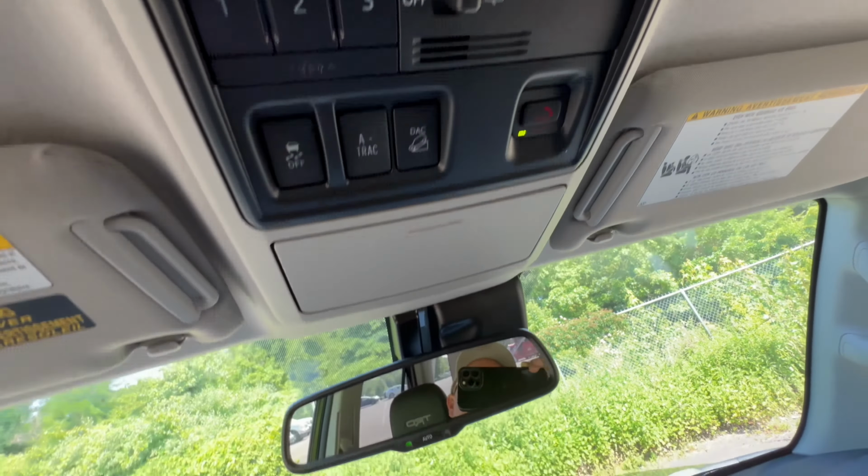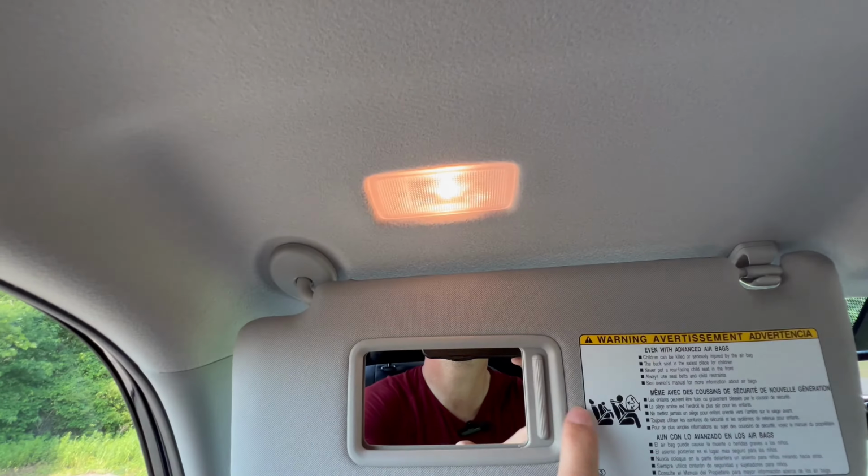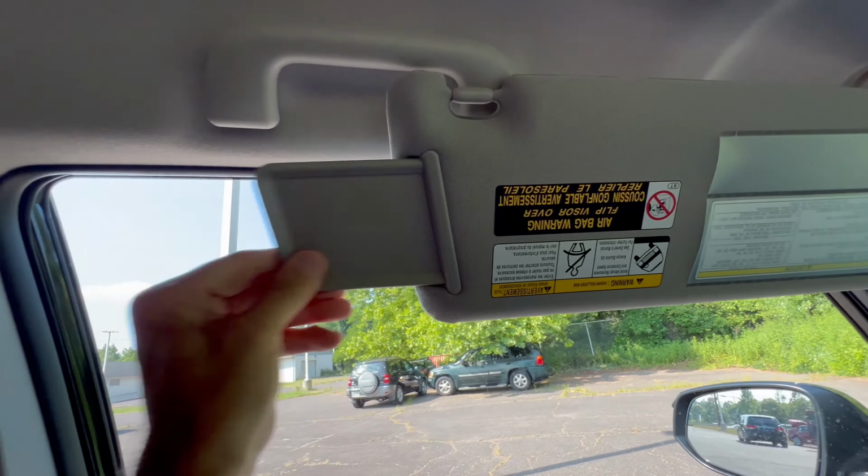Now, rear view mirror, framed rear view mirror with auto dim, and then we have our visor with vanity and a light. Does it slide? No, but you do have an extension.